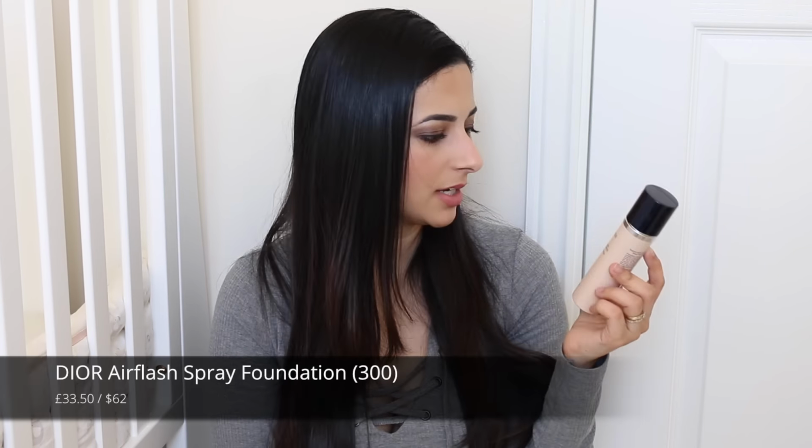120 mils foundation, so it will last you a long time. Now moving on to high end and where I have some of my most favorites. First of all, I have the Dior Airflash foundation, and this is a spray foundation. The shade I have is number 300. This is quite a unique foundation in my collection. It's the only one of its kind.